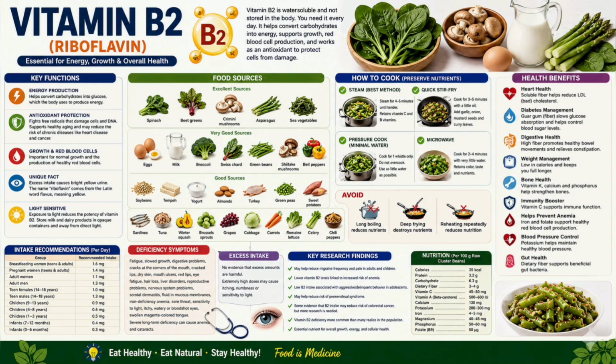What's fascinating here is that the scientific naming of the molecule actually tells you exactly what to expect when you see it. The flavin part in riboflavin comes directly from the Latin word flavus, which translates literally to yellow. Oh, wow. I have no idea. Yeah. So when scientists isolated it, they essentially just named it the yellow vitamin.